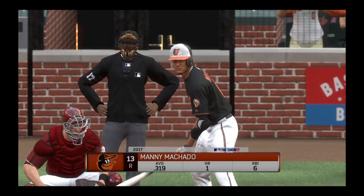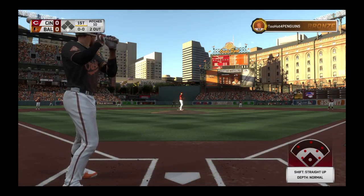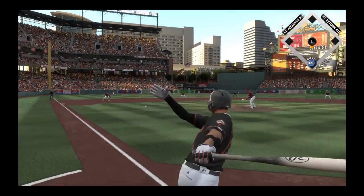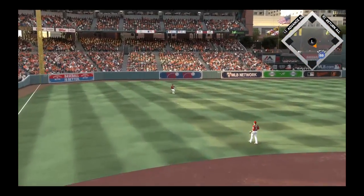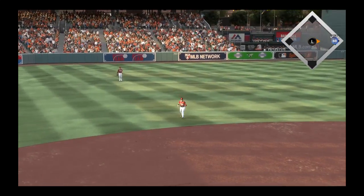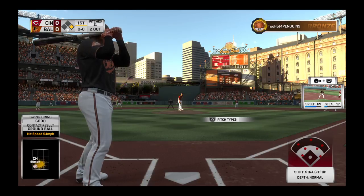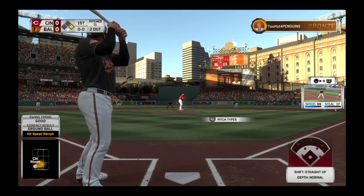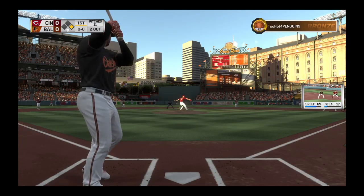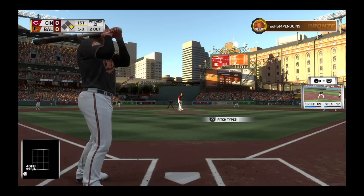Here's Manny Machado now. No one aboard for him, and 2 gone here in the first. Drilled to the left side. And a diving effort there, but it'll come up empty. It's a base hit. Here's Jonathan Schoop now. He takes his first cuts in this one with a man at first and 2 away. First pitch coming. Here it is. And he takes ball 1. A runner on first with 2 away.